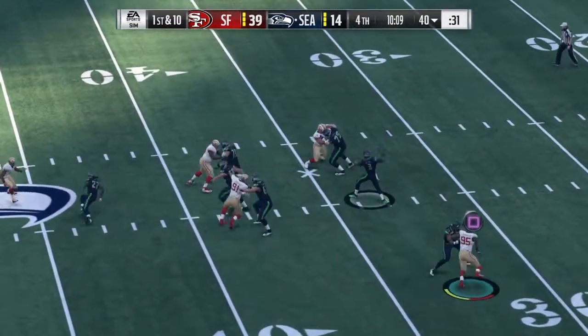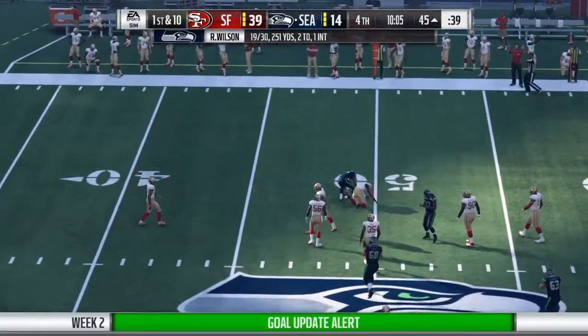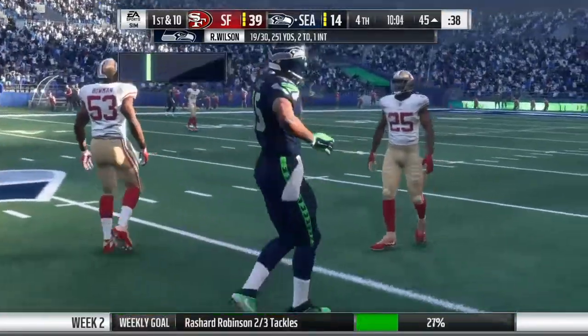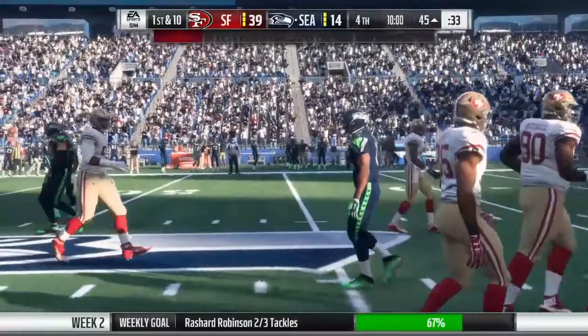Now Wilson on first down. He hits Jermaine Kearse. And he'll be taken down across the 50 at the 45 in enemy territory. 15 yards there for number 15.